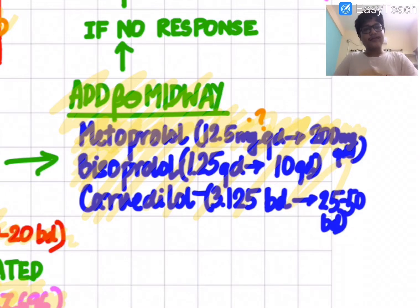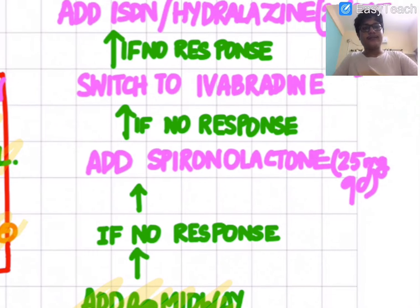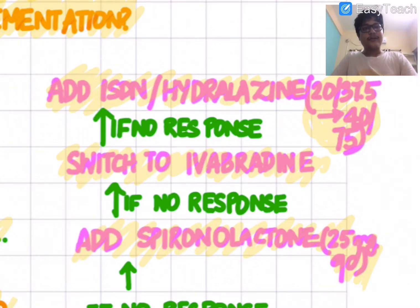So metoprolol, then we can also give bisoprolol, 1.25 milligrams QD up titrated to 10 milligrams QD, and we can also give carvedilol as 3.125 milligrams BD up titrated to 25 to 50 milligrams BD. If there is no response following RAS inhibition and beta blocker therapy, then we need to add spironolactone. Spironolactone we give as 25 milligrams QD. If there is still no response, then we need to switch to ivabradine. And if there is still no response, then we need to add isosorbide dinitrate and hydralazine combination. It is started as 20 milligrams of ISDN and 37.5 milligrams of hydralazine, and up titrated to 40 milligrams of ISDN and 75 milligrams of hydralazine.